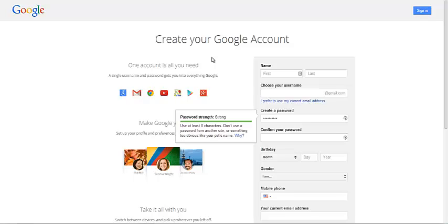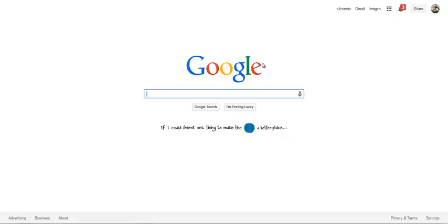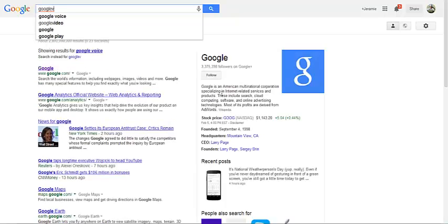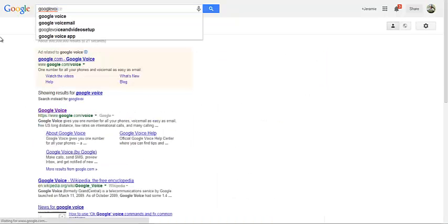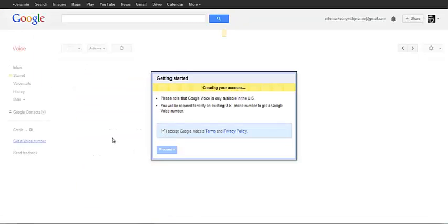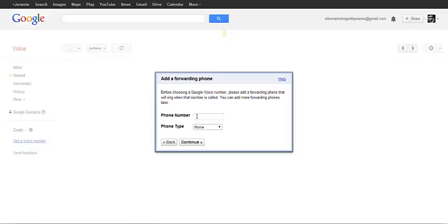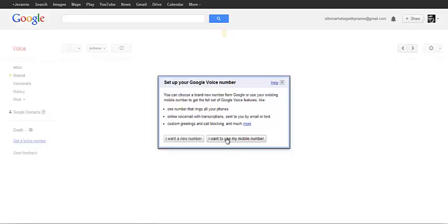I already got plenty. And then what you do is, like, I have a couple accounts here that don't have a phone, so I'll go with fast weight loss with Jeremy or whatever, and then I'll just type in Google Voice. You go to Google Voice, and then you just set up your phone number. It's free. I want to use my number, a new number. I want to use my mobile number. So basically, you just want to do a new number. Oh, this is for forwarding. My bad.